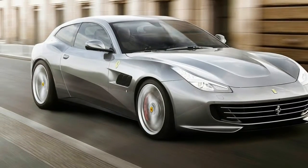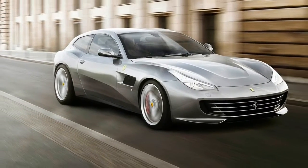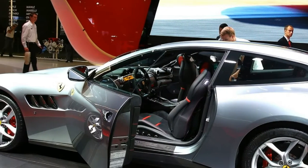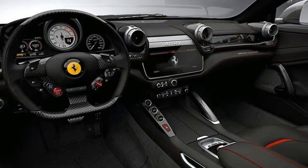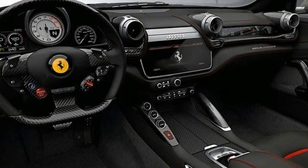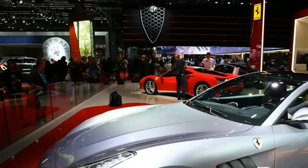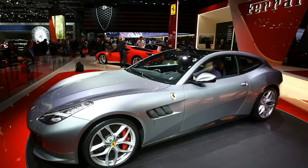Ferrari offers its buyers myriad customization options, but this "choice is yours" philosophy generally doesn't extend to powertrains. And yet that's what we have with the introduction of the GTC4Lusso T, which offers a twin-turbocharged V8 rather than the GTC4Lusso's naturally aspirated V12.